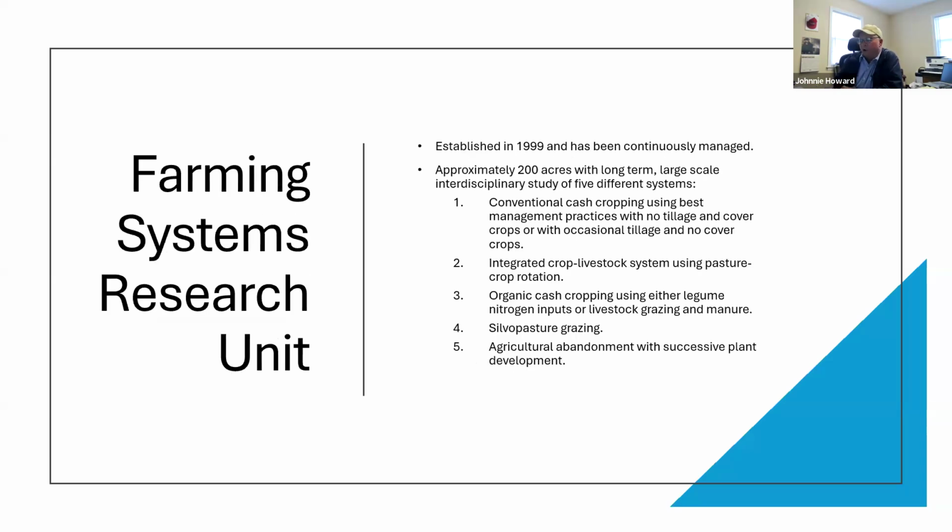One of the large-scale projects that goes on here is our Farming Systems Research Unit, established in 1999 and has been continuously managed intensively since then. It's approximately 200 acres, and the interdisciplinary studies hit on 5 key points. Our conventional cash cropping using best management practices, including no-till cover crops, or with occasional tillage and no cover crops. So comparisons there. An integrated crop livestock system using a pasture and a crop rotation.